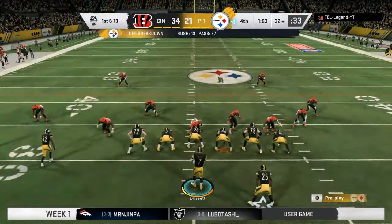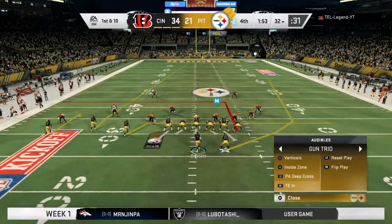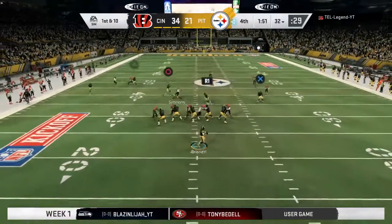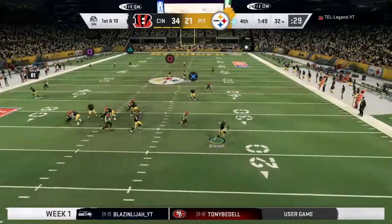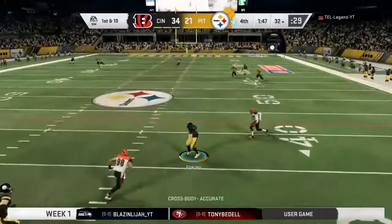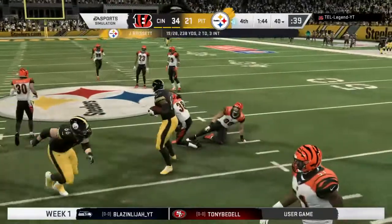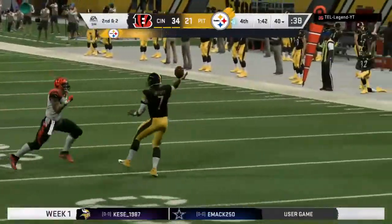From the 32 now, here's 1st and 10. From the shotgun, it's Brissett. Flush to his right. And it's a short one here, complete to the tight end. And he's corralled at the 40, but not before picking up 8.